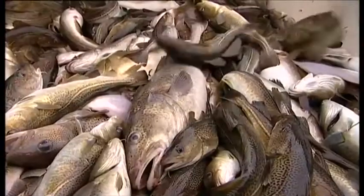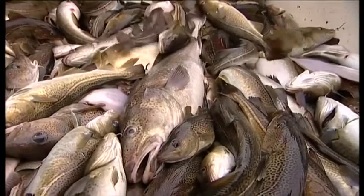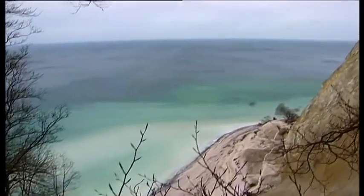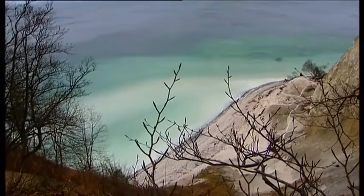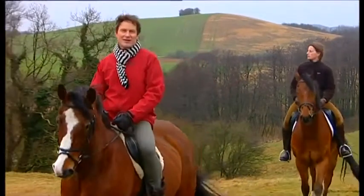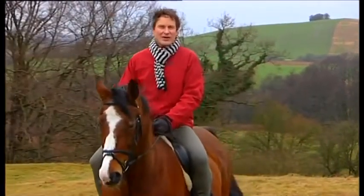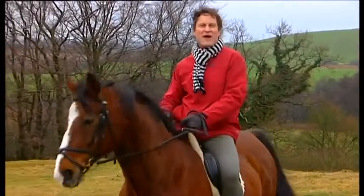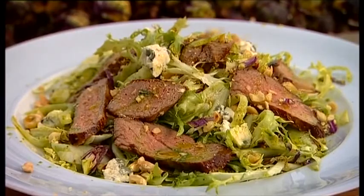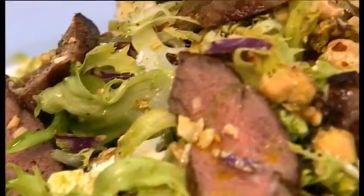I hope to catch or in some way get hold of Baltic Sea codfish with roe, the reason being that I've got a few cod tricks I'd like to show you. There are other ways of getting to the beautiful beach at the base of Møns Cliff. You can, as me, arrive on horseback. In addition to codfish, I show you a few crisp, vibrant winter drinks and a nice salad of goat meat, blue cheese and cabbage.